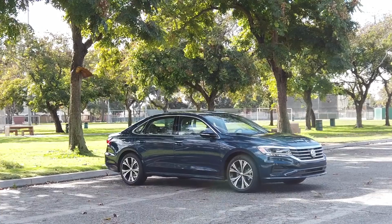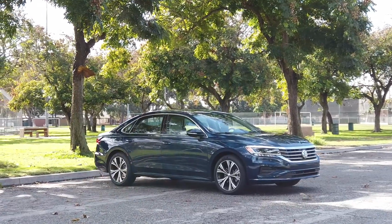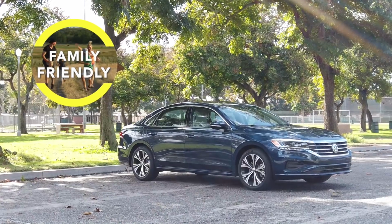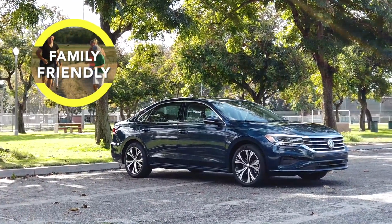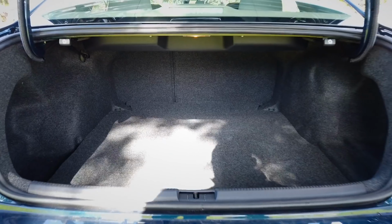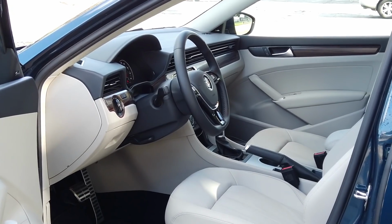She knows what's what. Remark number 1 for a family review. Sweetie, what do you think? Is the Volkswagen Passat family friendly? Absolutely. It's roomy enough for a family with children who are taller than our 4-year-old. It has plenty of room in the trunk. Seems perfectly functional. I bet this hard plastic cleans up nice. You could literally get poop on it and just wipe it right off.